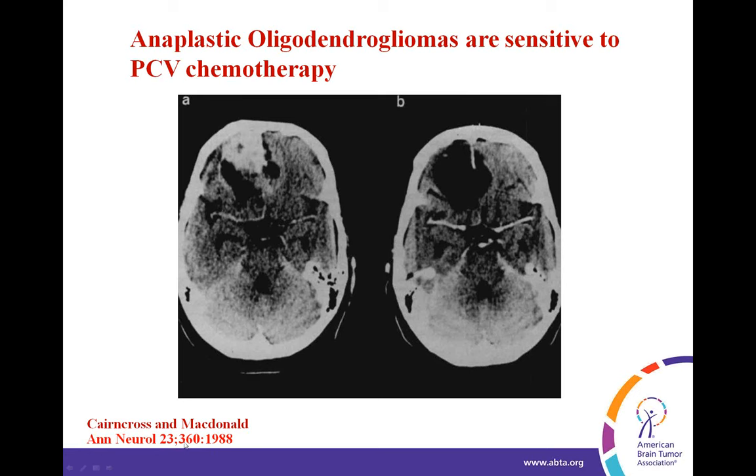This is an old study done by Drs. Kane, Cross, and McDonald showing that with a PCV chemotherapy regimen, these tumors can melt away and they're very sensitive to this type of chemotherapy.